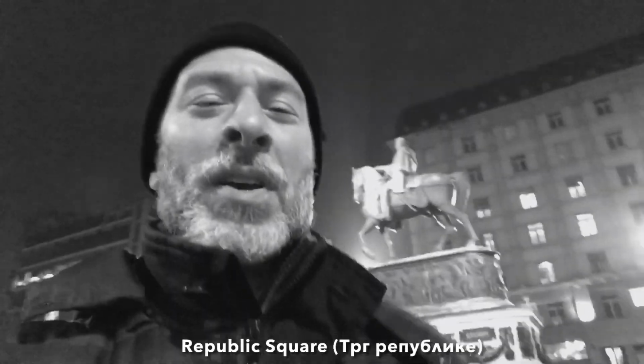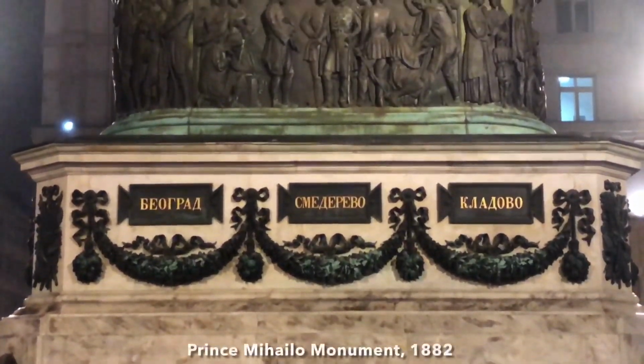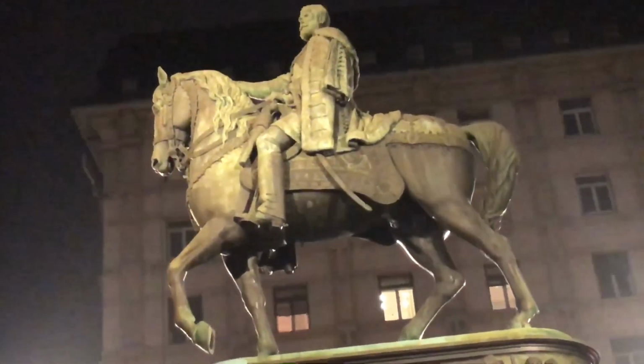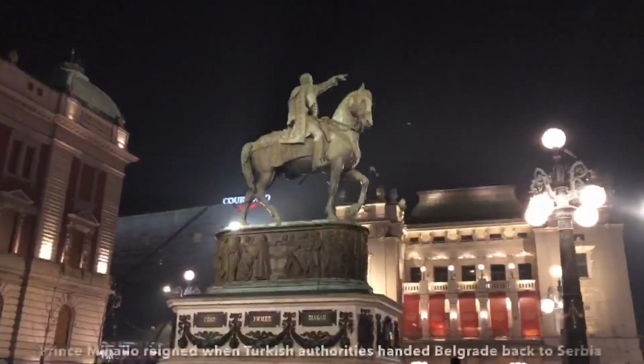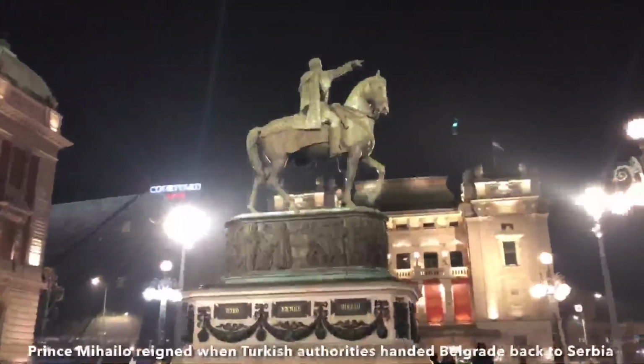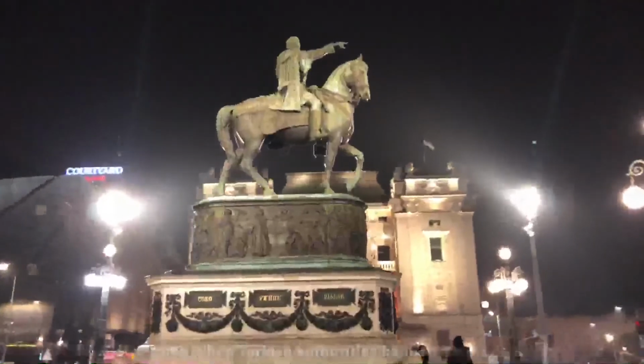Knez Mihailova Street turns into Trg Republike, Republic Square, and this is a statue of Prince Michael, Knez Mihailo. And you can see he's pointing somewhere. You know where he's pointing to? He's pointing to Istanbul. He's showing the Turks which way to start walking to get back home.